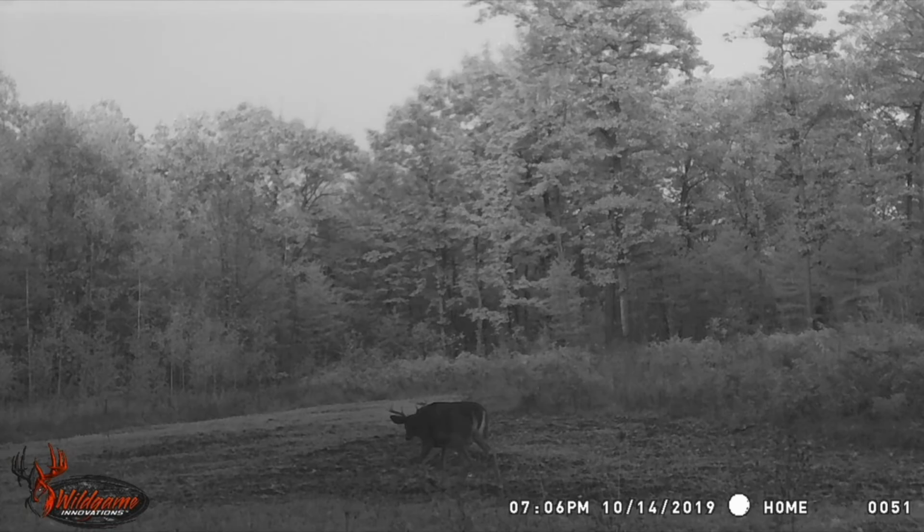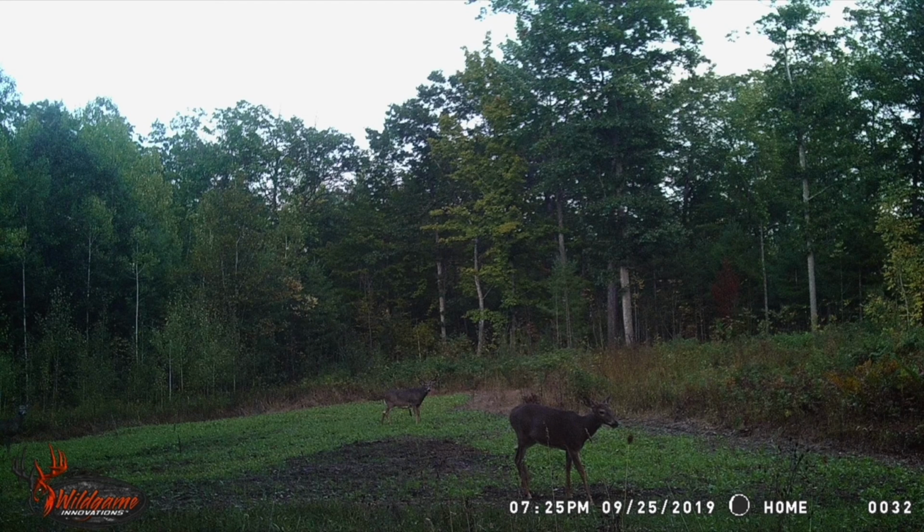Alright, just checked the trail camera. There was a good buck in here about 5 days ago. So we've got pictures of this buck back into the summer. It's like a wide 6-point. Good looking buck, nice mature buck.